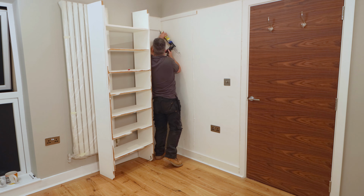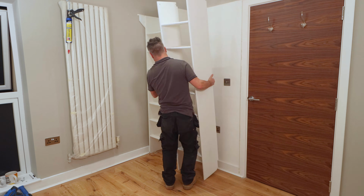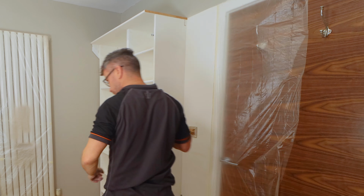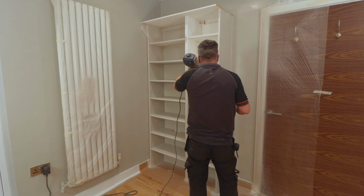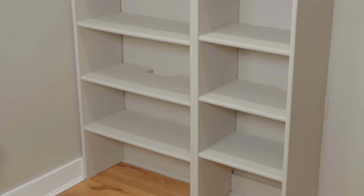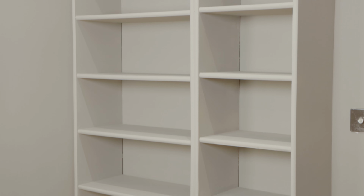A couple of years ago I built these MDF shelves to store my shoes on. However, I'm now going to refit them back into Lennon's room, spray paint them the same colour as our walls, Stone in Love, which will give me a perfect storage solution for Lennon's toys.